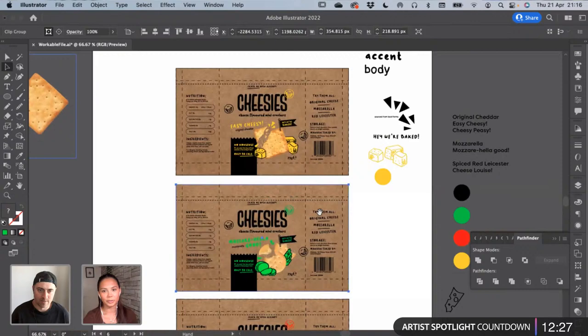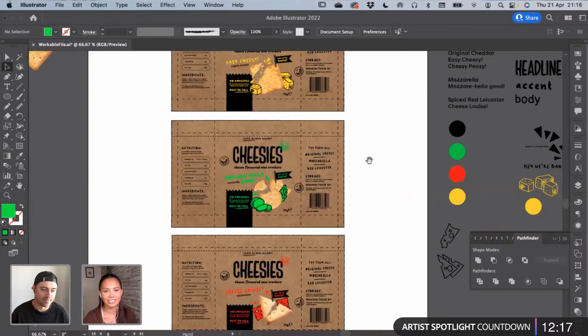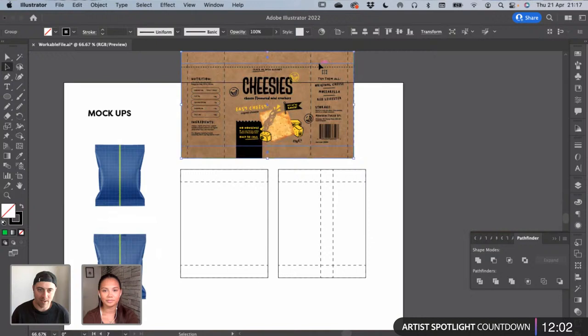So now we have all of the packaging completed. All the flavors are on there, the fun puns, the images and the illustrations. And start to get it ready for the mockups. It says it's looking really nice. So are you mocking it up? Oh, you have to break it apart for the mockup, huh? So I'm just going to group all.